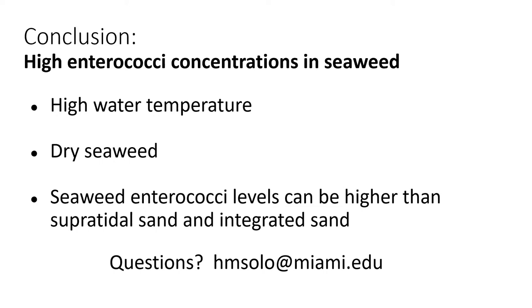Is the water sample, or the supratidal sample, taken at high tide? How do you take the sample at that highest point? At the highest point, Peter, you can explain if you like. It's right above the high tide line. Let me repeat the question: how do we collect the sample in the supratidal zone above the high tide line, and at what point in the tide do we collect it? I think it's the supratidal, the dry sand. Yes, the dry.